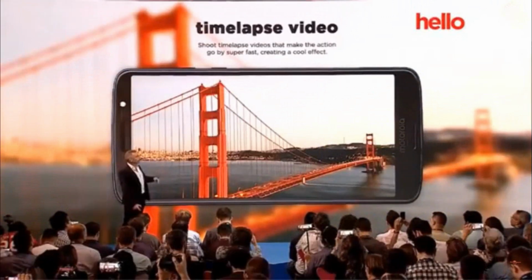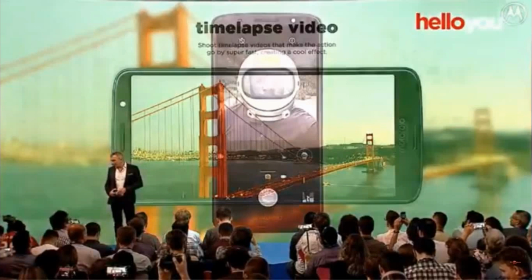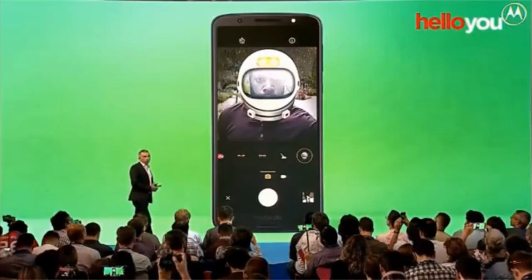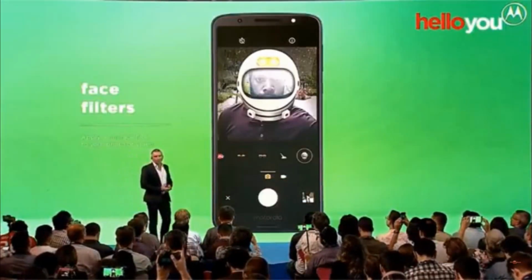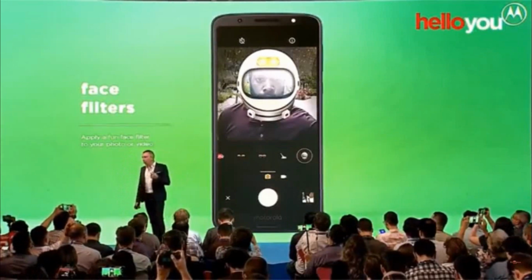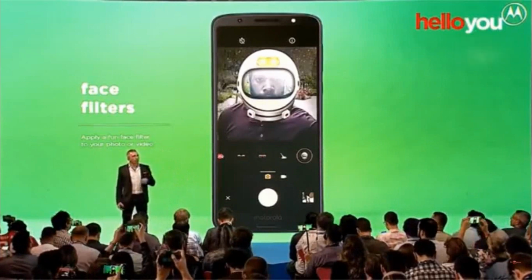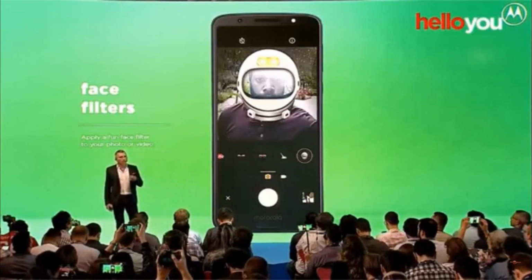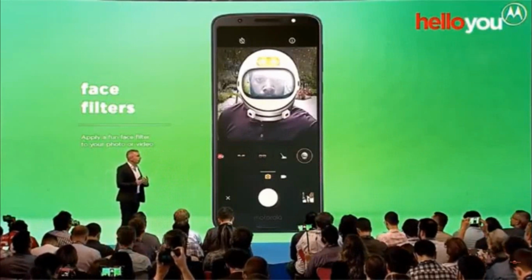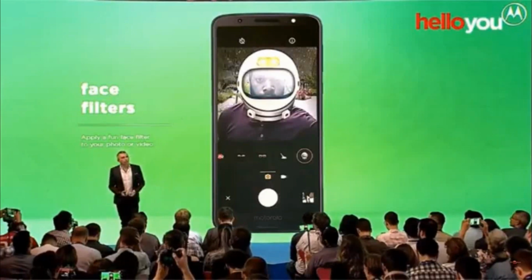We can even create very professional views. That's a time-lapse video. And we have face filters. We know that for selfies, this is a very common practice nowadays. But we wanted to do more. It's not only for pictures, it works for videos. And it's not only static, it's interactive. Whether you open your mouth or turn your head, the face filter changes, and that generates videos and pictures, and you have a lot of modes for that.